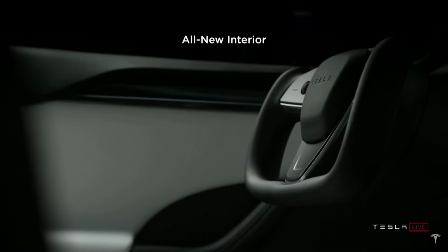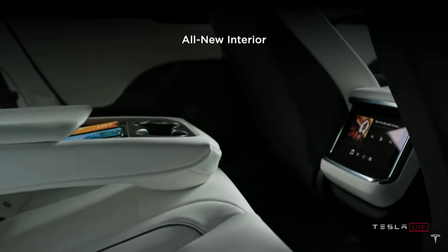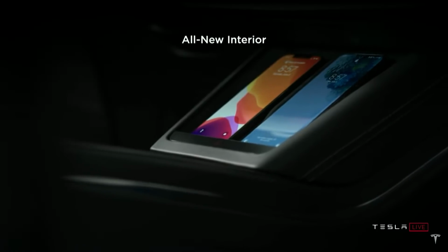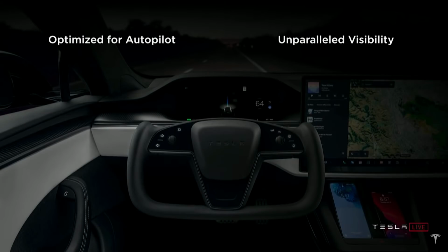As you can see, we changed the orientation of the main screen, so it's easier to watch movies and that kind of thing in landscape. You drive around and it really feels like, okay, we're in 2021. Great. We have this yoke steering wheel, which is a little different, but I think once you try it, you'll think it's great. The visibility of the main screen is super clear, especially for autopilot. So you can see the entire panoramic view, you can basically see the mind's eye of the car.